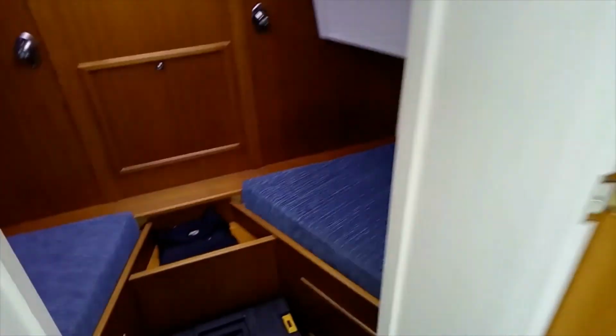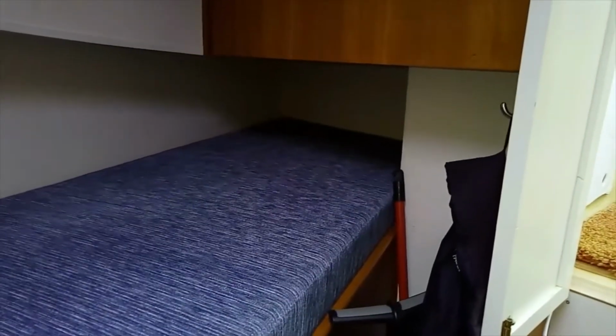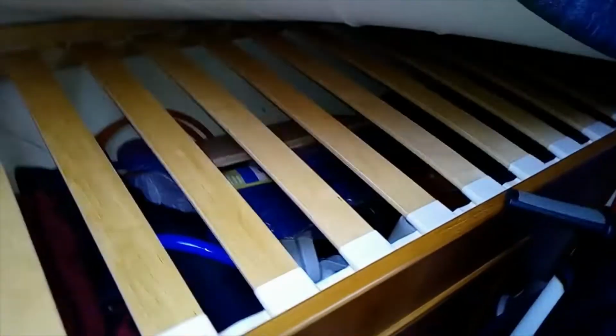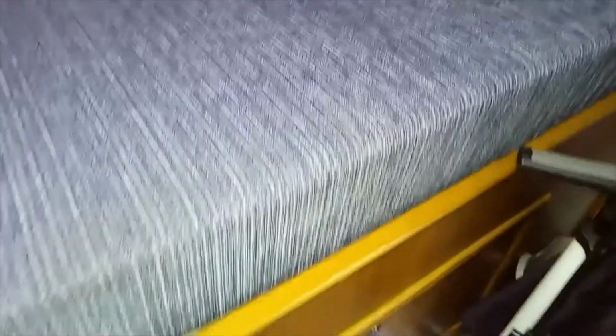And then the aft cabin, come down in here. So there are two single bunks in the aft cabin, so they run underneath the seating that's in the wheelhouse, and they're a good size and they're very comfortable as well. And again, very handily, there's loads of storage underneath there obviously, and again you've got slats, so you don't get dampness underneath the bunk cushions.